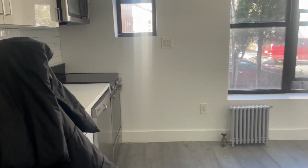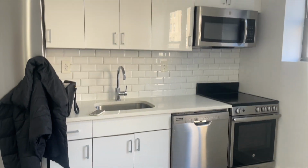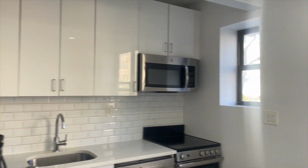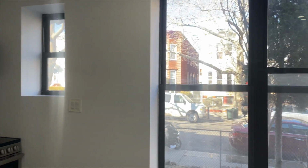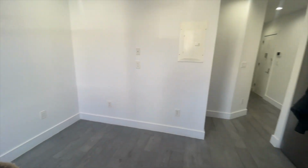As you walked in, there was the kitchen on the left side, which was part of the living area. It had really big windows that let in a good amount of natural light. I did like all the finishes in the kitchen. They were really new and updated. All the floors were updated. This entire unit looked like it had been renovated.